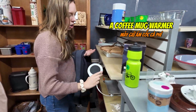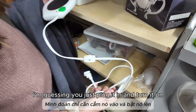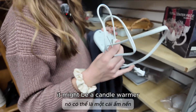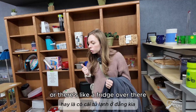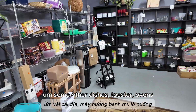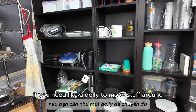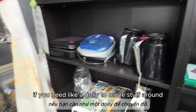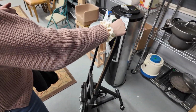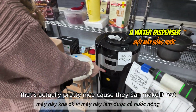Or like a coffee mug warmer. Oh yes, show this here. So how do you use it? I'm guessing you just plug it in and turn it on. You put a cup on here? Or it might be a candle warmer. Or there's like a fridge over there, a huge carpet you could probably buy. Some other dishes, toaster ovens. If you need a dolly to move stuff around, I don't know, $60. Oh, a water dispenser? That's actually pretty nice because they can make it hot too.